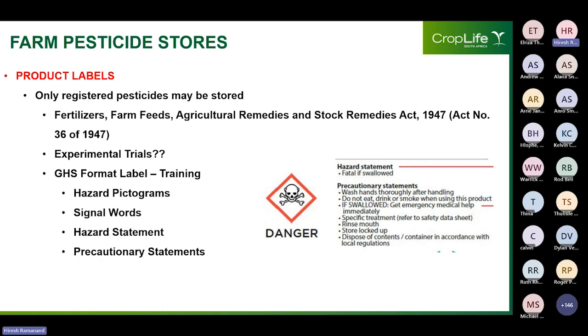The sale, acquisition, use, and disposal of a pesticide other than in a container with the label as approved by the Registrar of Act 36 is only permitted when the pesticide is used for experimental trials and prior approval is obtained from the registrar.